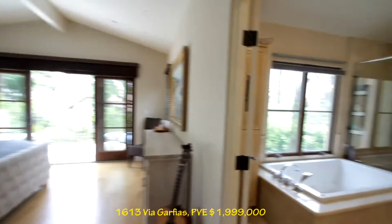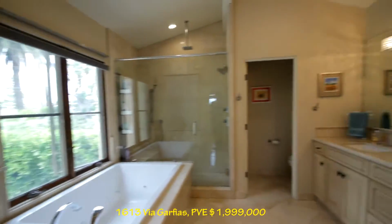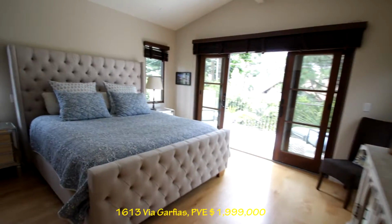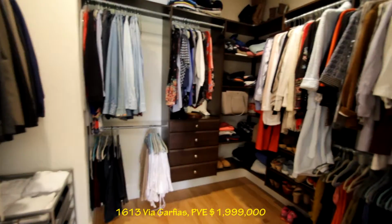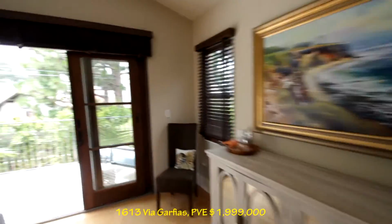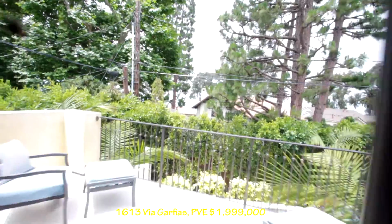Here's the master. Nice big tub. Nice shower. Double sink. Peekaboo view through the trees. But it's beautiful. Nice spot.